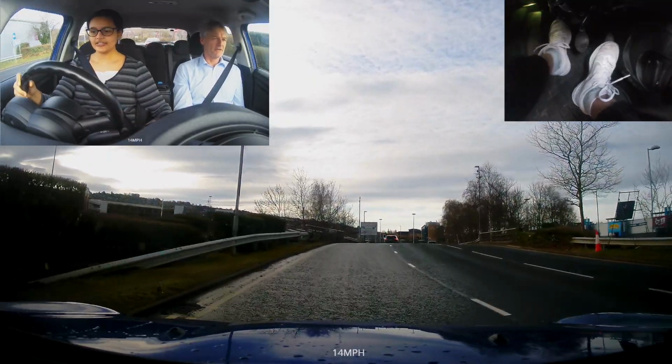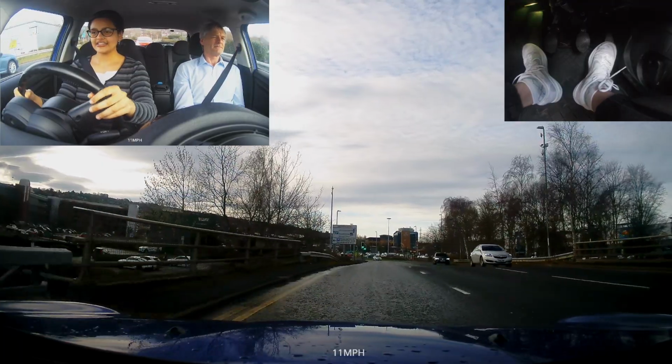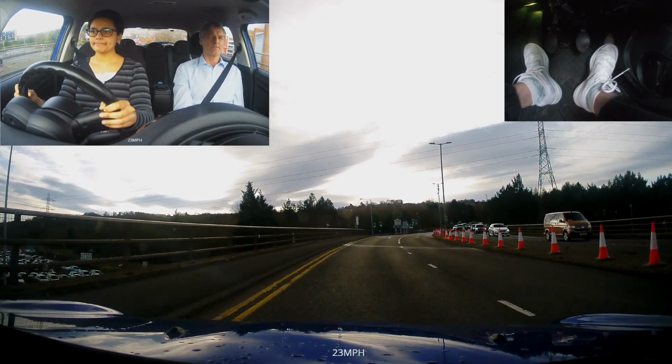Just following the road ahead at the traffic lights. Okay. It's left.